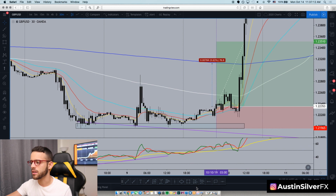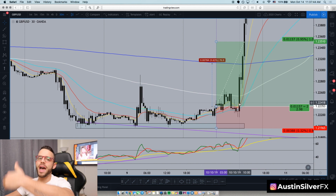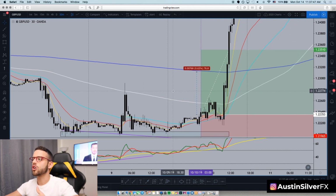Now, what ended up happening was news came out right here that the potential for a deal between Boris Johnson and the other members of the European Union to come to some type of an agreement before October 31st, in about 2 weeks or so, is looking likely. As you can see here, Johnson agreed, could see a pathway to a possible deal. That was the breaking news. Forex Factory classified this as high impact breaking news, right at 10:15. It wasn't scheduled, but because it was good news for this potential Brexit deal, all the pound pairs took off higher. So they start shooting up.